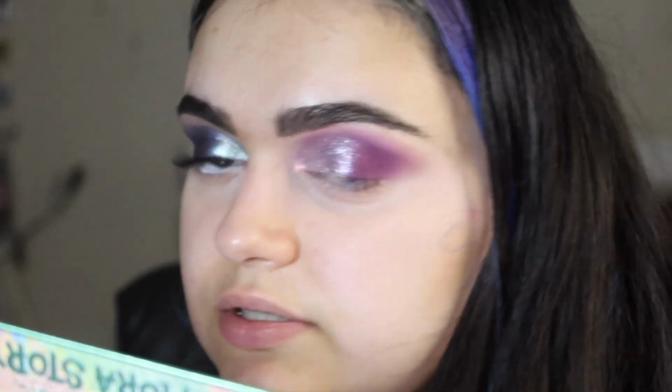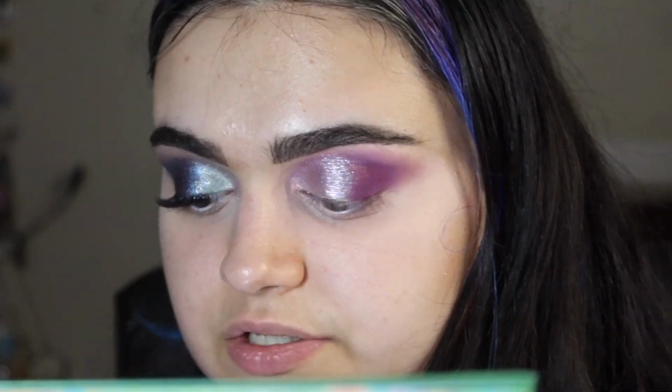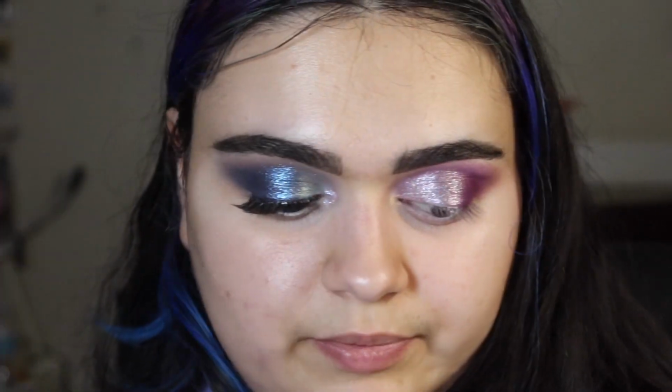Oh my goodness. That is so pretty and cool. I definitely prefer the Flora Story palette very much so, because it has purples and greens, and those are two of my favorite colors to put on my eyes. I feel like these two are definitely my favorites.